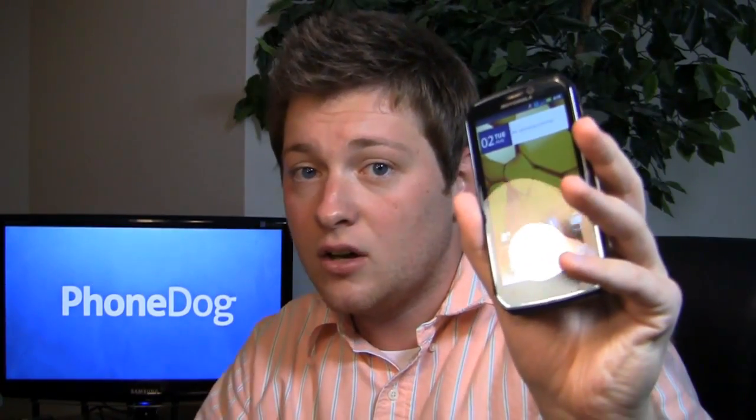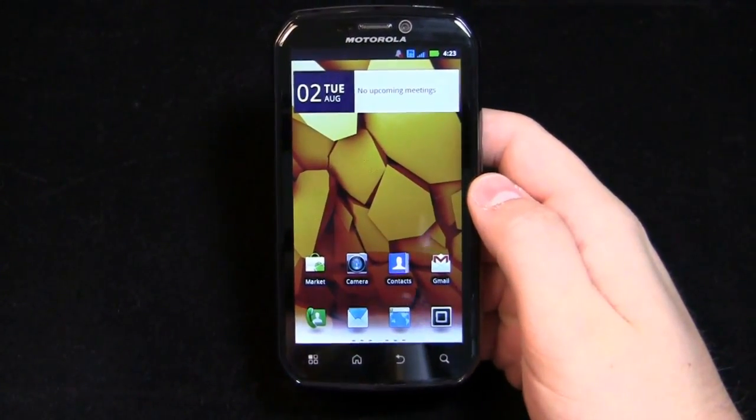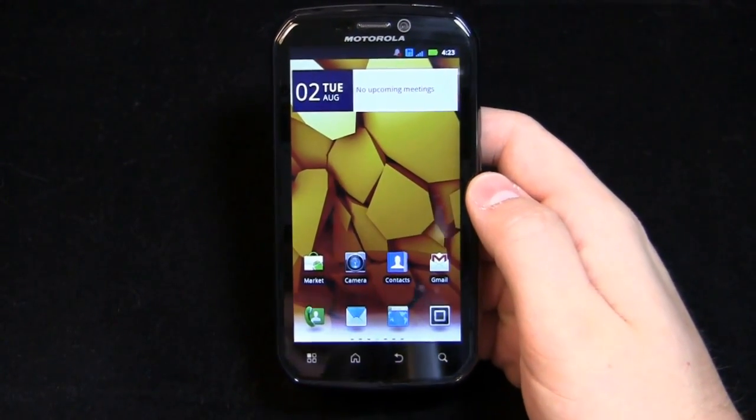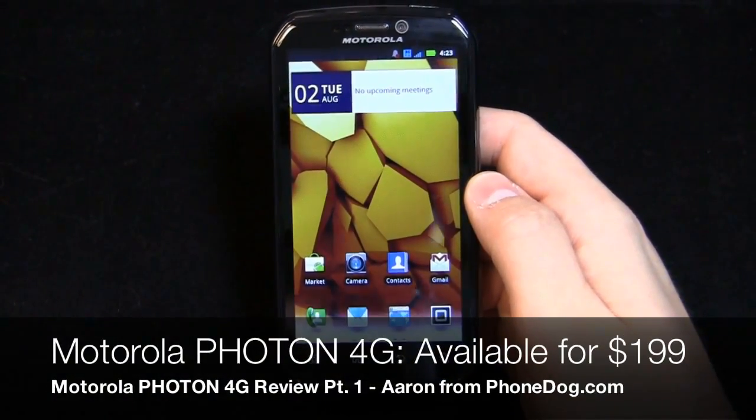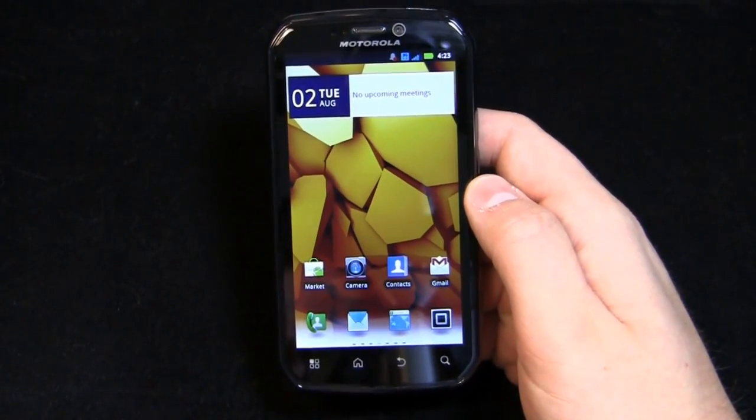Full review, Motorola PHOTON 4G. Is this the one to get, or should you go with something else? We'll find out starting right now. So here's the Motorola PHOTON 4G. It came out on July 31st, and it's available now at Sprint for $199.99, and this thing goes up against the EVO 3D as the top contender in Sprint's smartphone lineup.